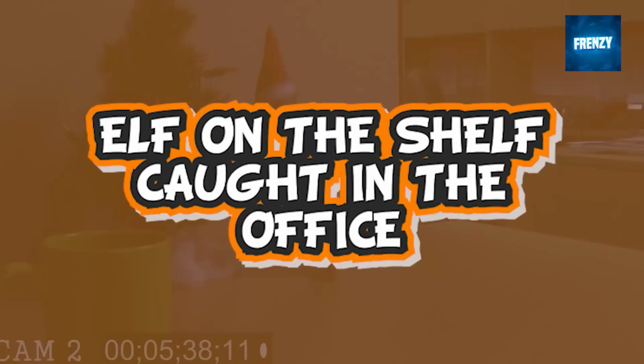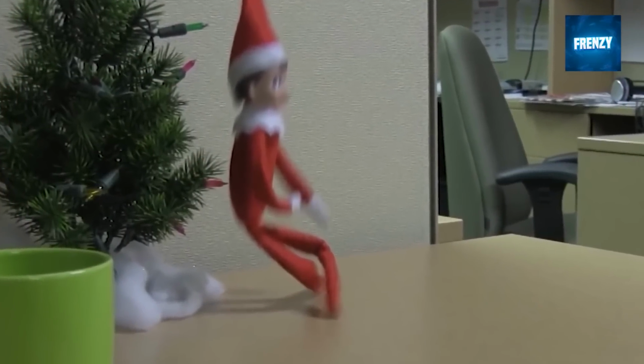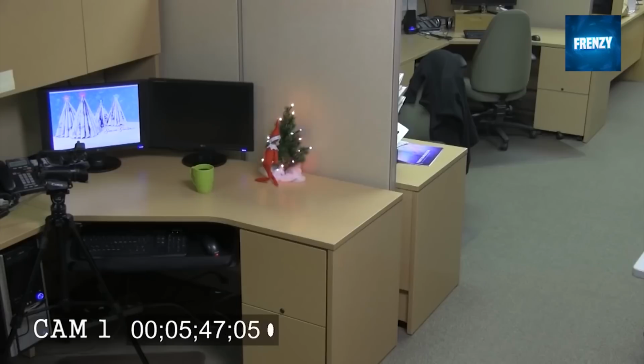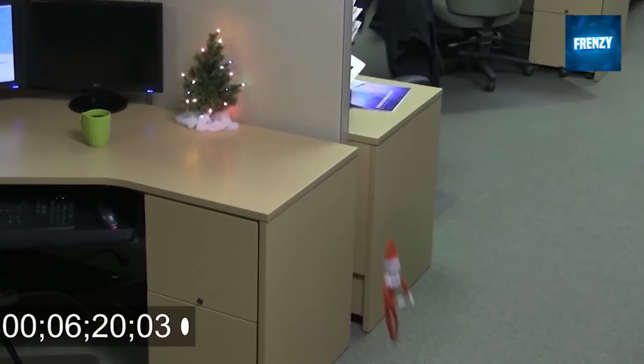In December 2013, an office was explored by an elf on the shelf, and it was caught wandering around with 4 surveillance cameras. The team was able to observe every inch of movement from the elf, which roamed all around the office, checking out the Christmas lights and other decorations. Finally, camera 4 catches the elf moving into another room and coming back holding a piece of paper, which is a scan of itself. The elf probably thought that's how humans take selfies.